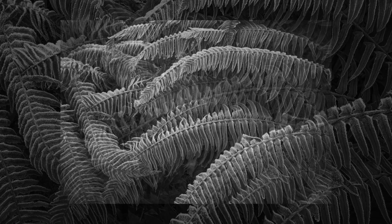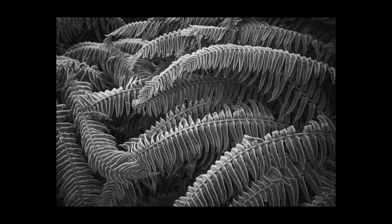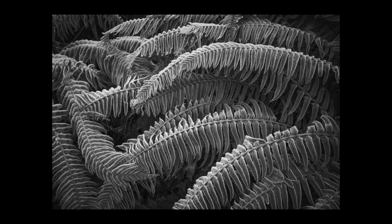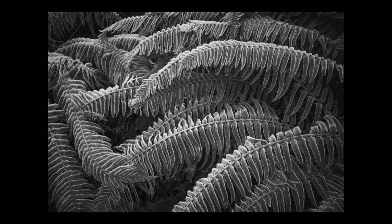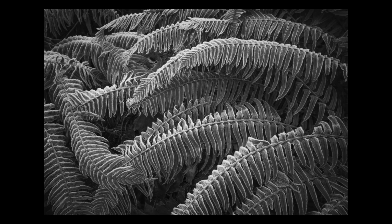And I did take a number of other images, but I think these three are probably my favorite out of the four or five that I did take. If you'd like to have a closer view of all of these images, be sure to visit my website, and I'll put them in the gallery section so you can have a closer view.